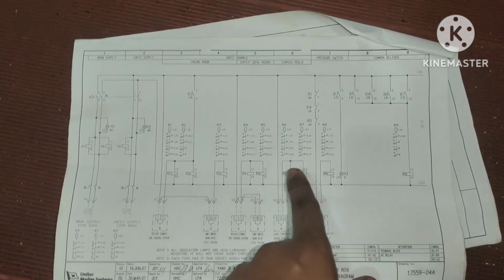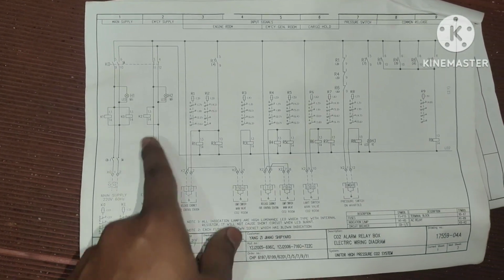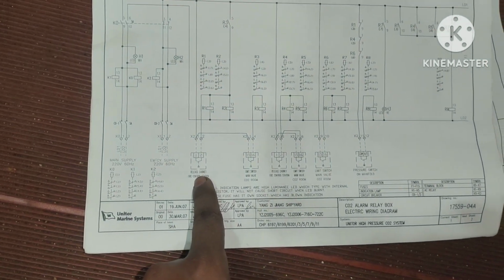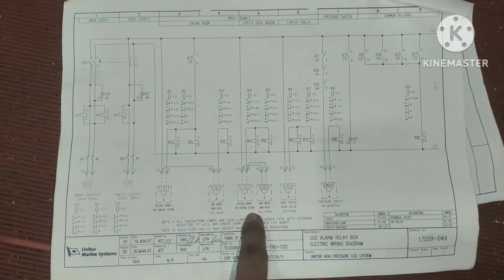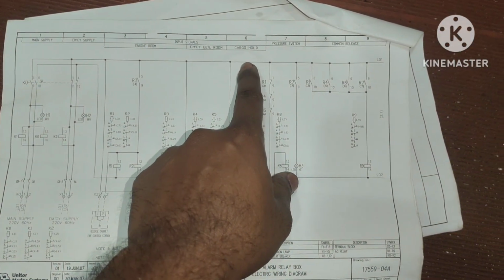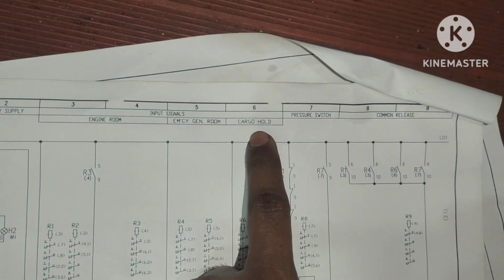Now you can see this is the circuit diagram for the engine room. This is the engine room. There is the limit switch. This is the emergency generator room limit switch. I will discuss that in this video. We are going to mostly discuss the cargo hold.